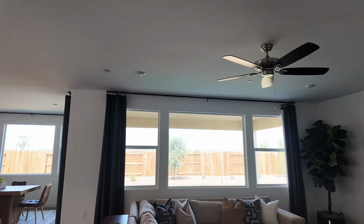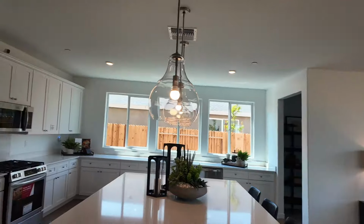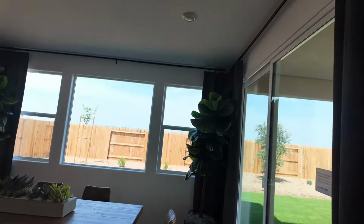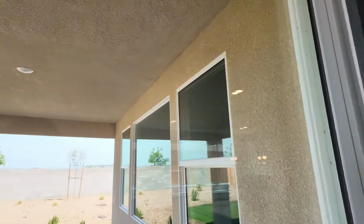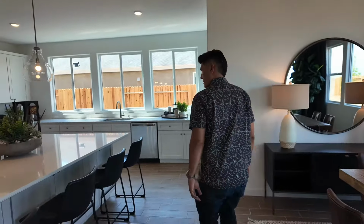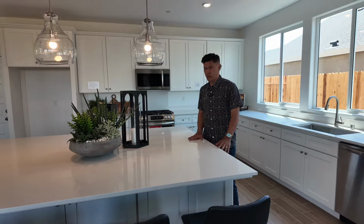Good size living room. Wow, look at this massive island in the kitchen. Looks like it's a double-sized, super-sized quartz countertop. Nice formal dining room. It has this really nice covered patio incorporated into the floor plan. And it's hard to see this on camera, but this is a massive island. So this thing is huge. It definitely reminds me of a double slab.